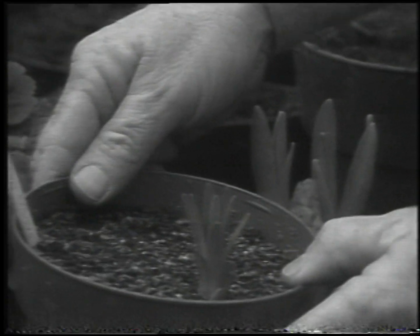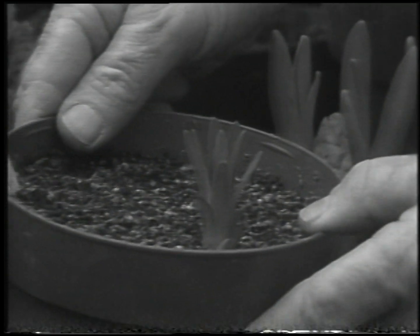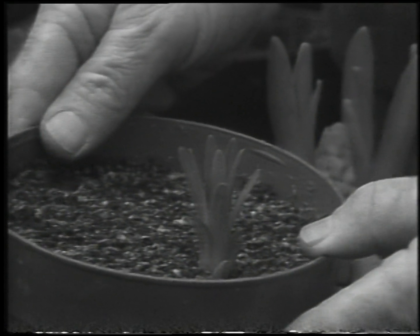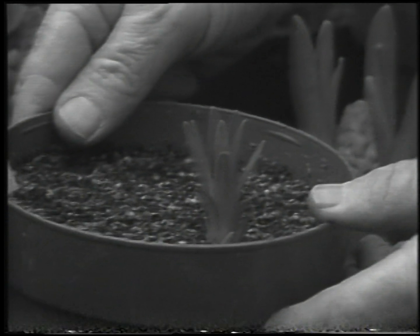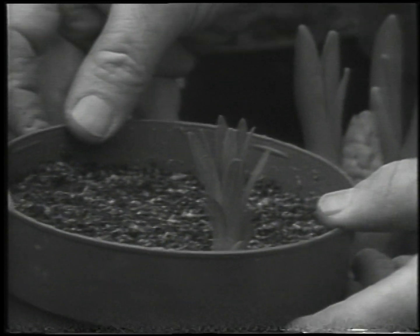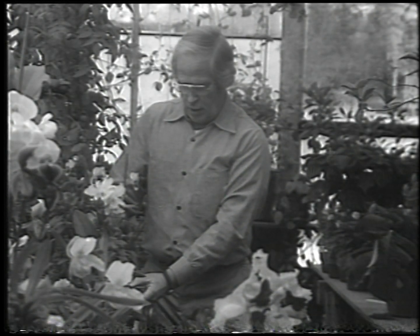This is the Easter lily, which was planted 6 weeks ago and is now out of the ground and growing. Again, an Easter lily in your home wants about 65 degrees at night, the brightest, sunniest windowsill you have.